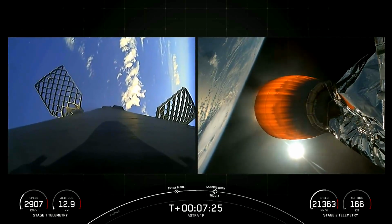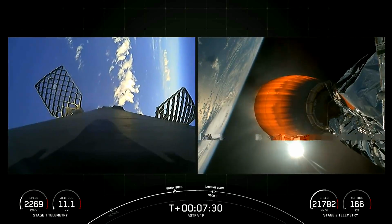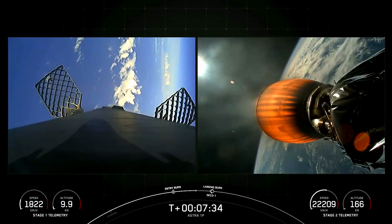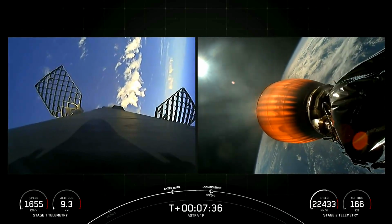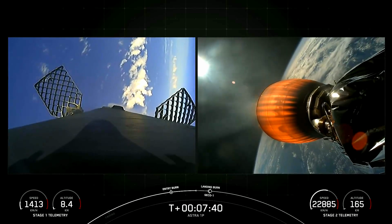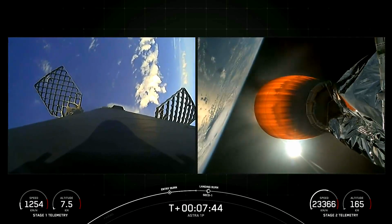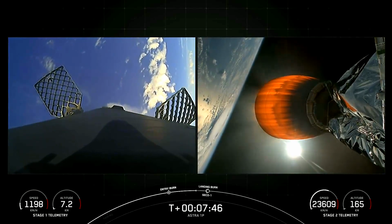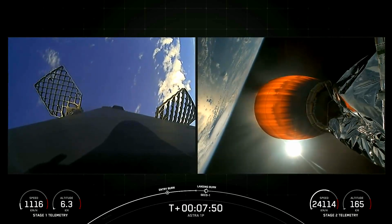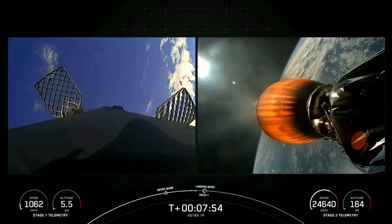Everything continues to look great for the second stage, carrying the Astra 1P satellite. Right around the same time that we're performing that landing burn on the first stage, transonic. That call out tells us that the first stage is traveling near the speed of sound. Now, right around the same time as the landing burn, we're going to hear a call out for MVAC shutdown, or SECO, second engine cutoff 1.